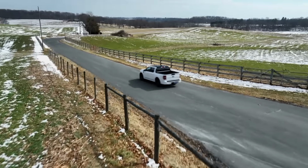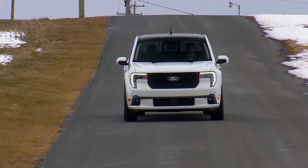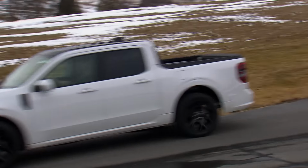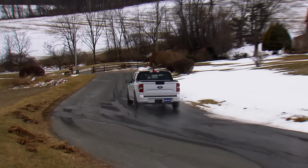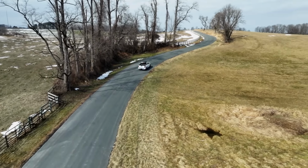Short of shoving a Coyote V8 into the engine bay, this is the coolest thing that could happen to the Maverick. You can blame Ford for starting the off-road truck craze with the Raptor back in 2010. Now, let's see if others will follow this Maverick Lobo down the street truck alley.